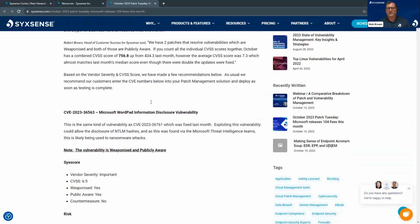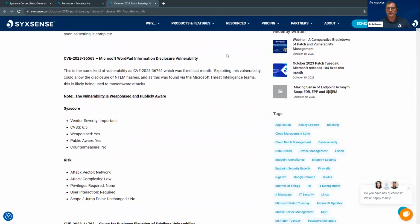The first one I'm going to mention is actually the first one that we recommended last month. So we have a continuation of Microsoft WordPad. This one is CVE-2023-36563. Now, as I mentioned, this is the same vulnerability that we recommended last month. It was also weaponized and public aware last month.